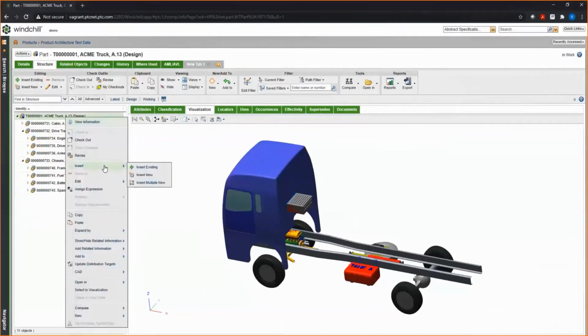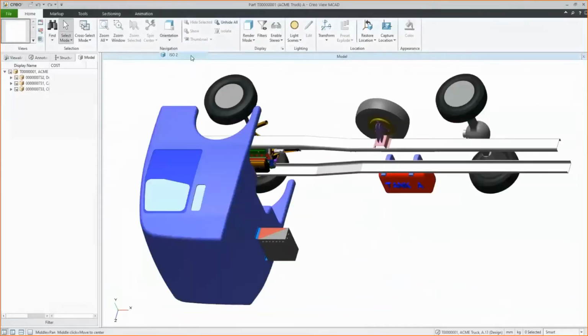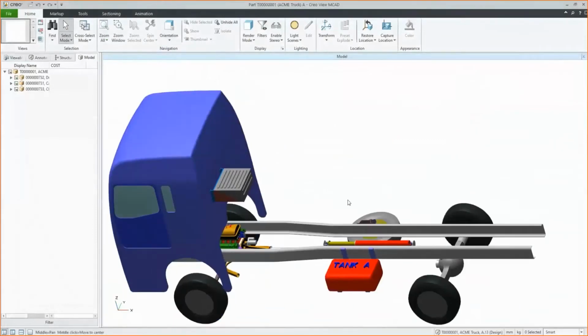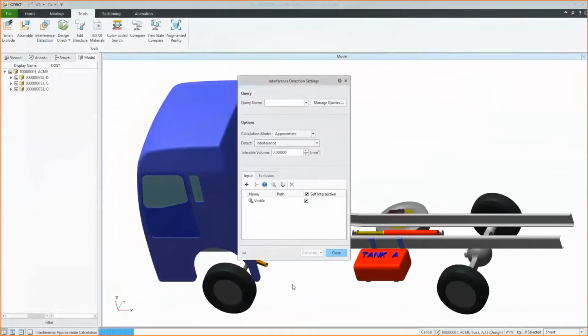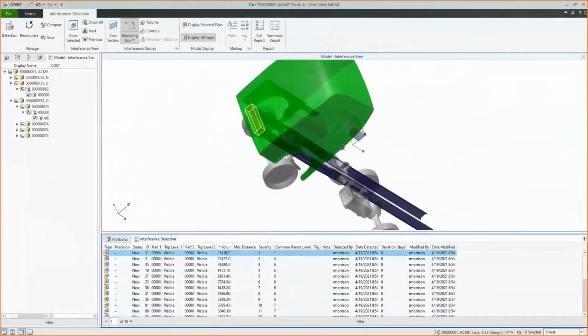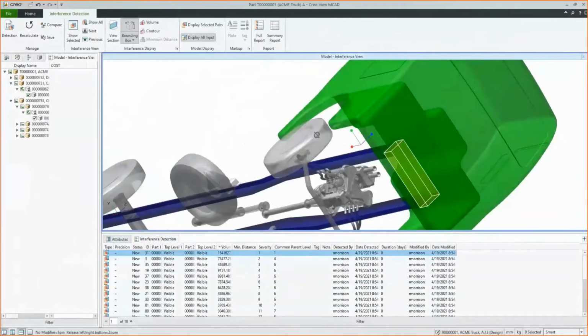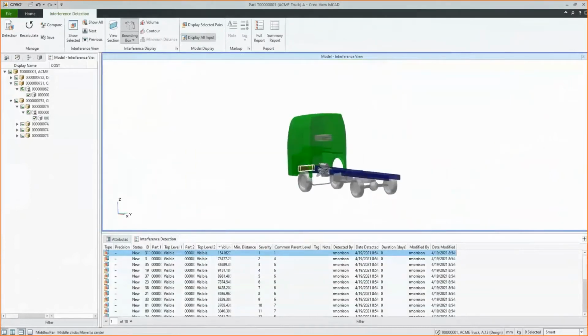Now, these are just examples of how you can view this inside of Windchill. But we can also view this inside of Creo View. And now we can begin doing our interference detection to ensure that the variant that we generated is valid. Obviously, when you define a lot of the geometry, there is a lot of complexity that's built in. So we always want to validate all of our models before we release them. And using Creo View, we can quickly do that interference check. And here we can see that everything is fine. So we can go ahead and close that out.